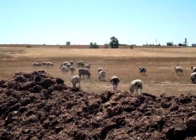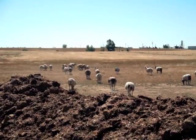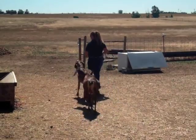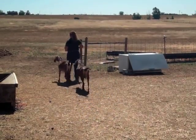To me, the most important thing when you're doing small scale or hobby livestock ranching is you've got to make it convenient, you've got to make it fun, and you've got to make it easy.